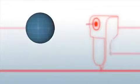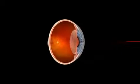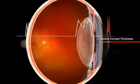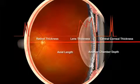This lesson will focus on the central corneal thickness, one of the 4 new measurements of the LENSTAR optical biometer. The incomparable combination of CCT and the other 8 measurements taken in less than 30 seconds will increase patient flow by eliminating a separate pachymetry measurement for every pre-op cataract patient.